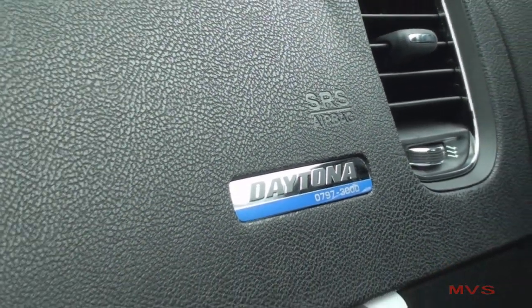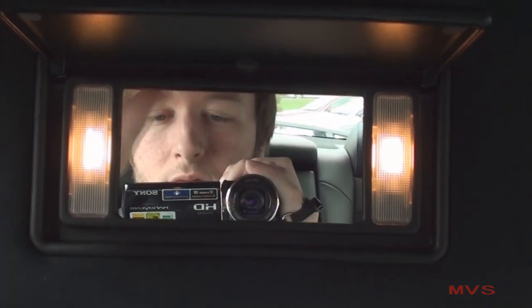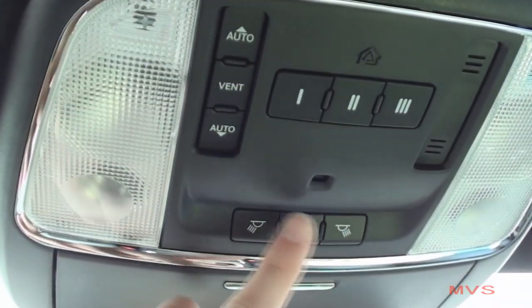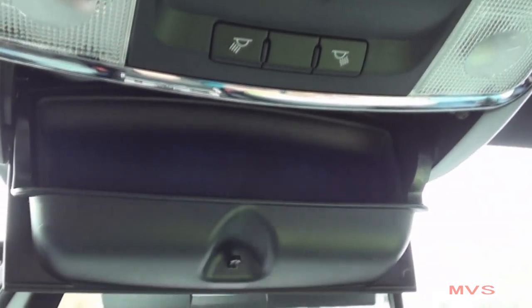A production number badge is placed on the passenger side of the dashboard. The glove compartment is nicely sized. The ceiling includes sun visors with lighted vanity mirrors. And extension shades. The ceiling console includes two dome lamps, two map lamps, your sunroof controls, universal garage door controls, and a place for a pair of glasses.